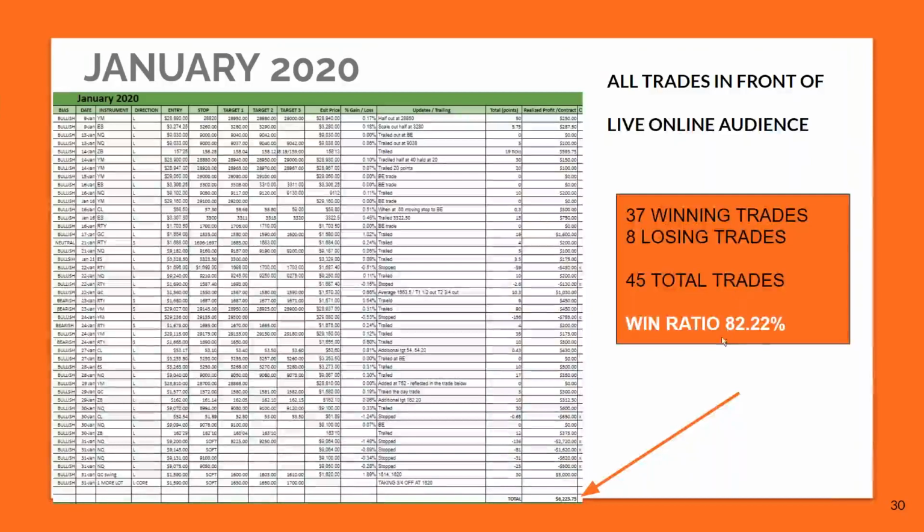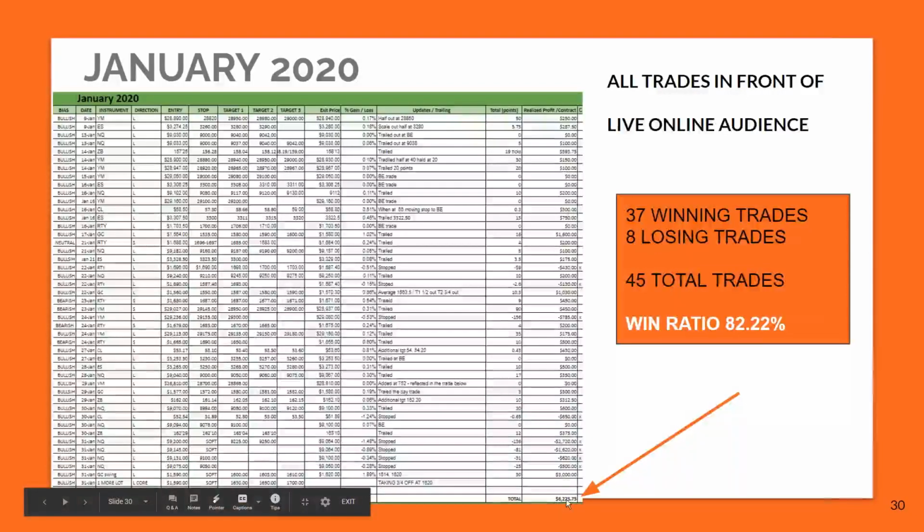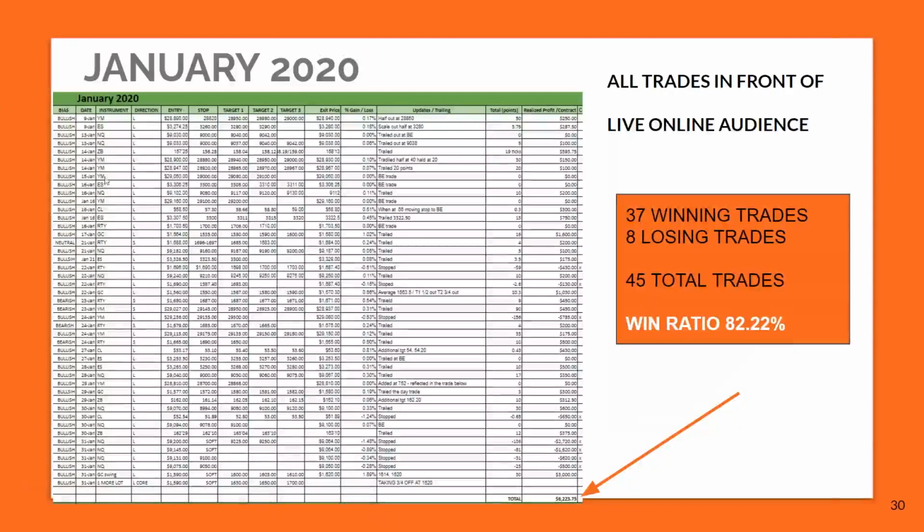Okay, so this is January right here. Win ratio 82%. You can see it right here. 37 winning trades, 8 losing trades, 45 trades in total. Over $6,000 in profit, trading one contract per trade. One contract per trade. You can see here between 1 and 3 trades a day maximum.